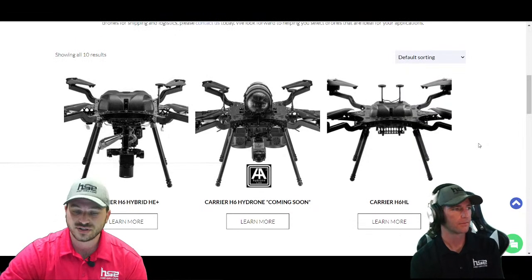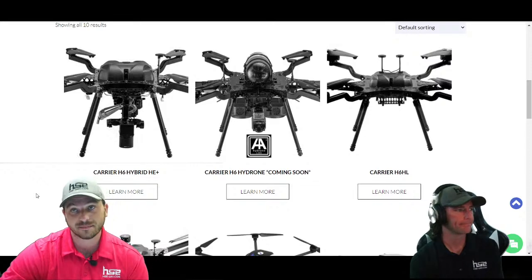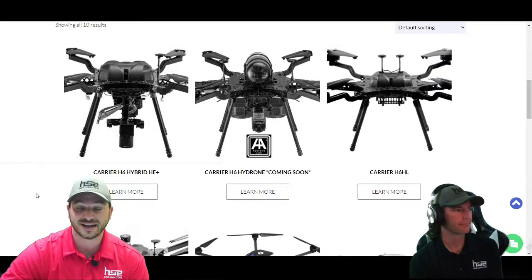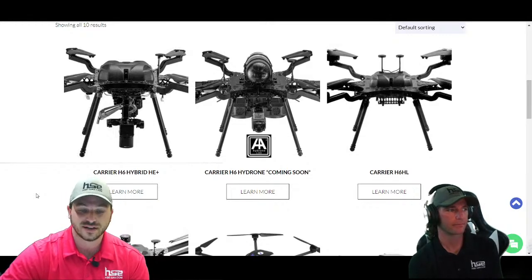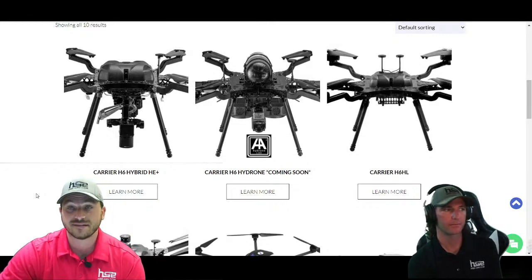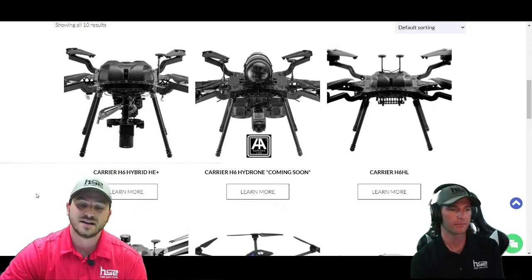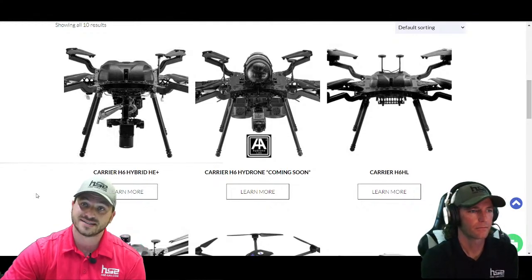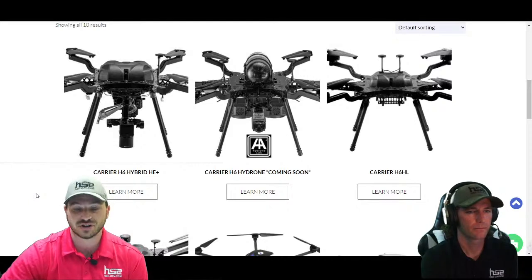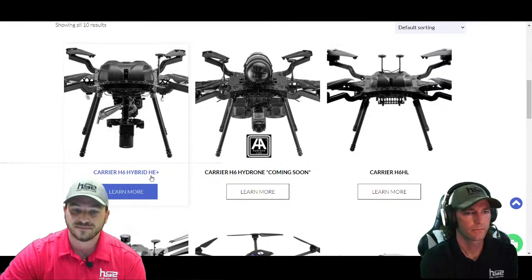So these are some new aircraft that we're offering right away by Harris Aerial. They're a U.S. company, actually fairly local to us, which is really cool, that we're partnered with and offering their systems. And they have some incredibly interesting and unique payload drones and power systems for payload drones that I haven't seen anywhere else. And I'm really excited to show you guys.